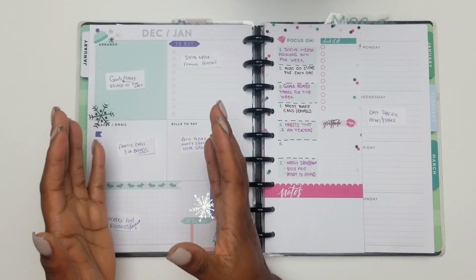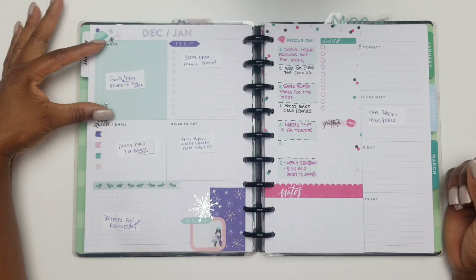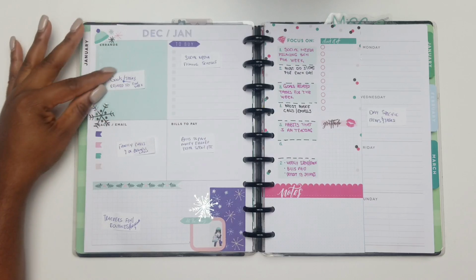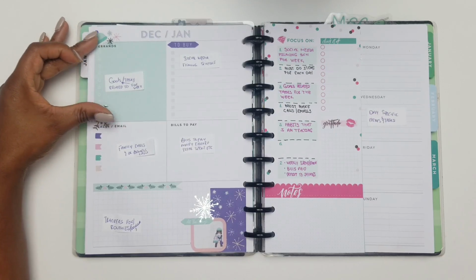So the spot or the space can always change a bit, right? For example, I'm going to put my goals, and the tasks related to my goals, on this side. And I want it on this side because this has that colored box. And so this is the first thing your eye sees when you open the page. So I want that in my view.